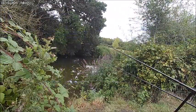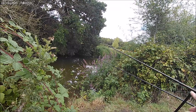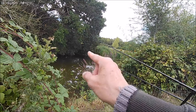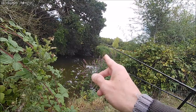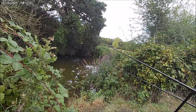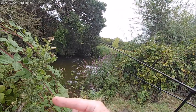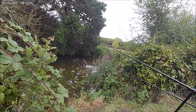Well, it's 20 to 3 now. Nothing has happened yet apart from 2 or 3 knocks on this left hand rod, this nearest rod here. I've recast them both back out and they're both in good spots. The one on the right is in between those 2 hanging trees, in between the 2 hanging branches. I've tried to get it as far back as possible in there, and this one here is right over in the corner to my left.